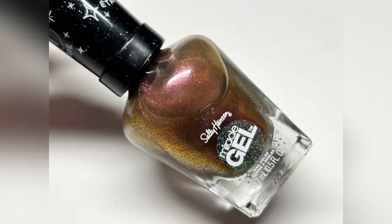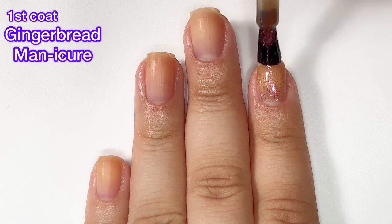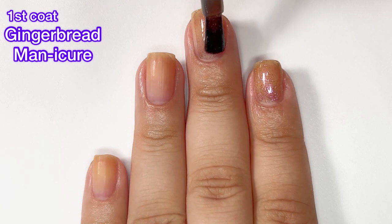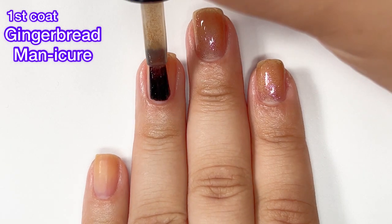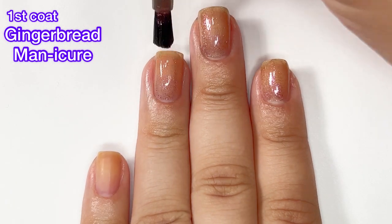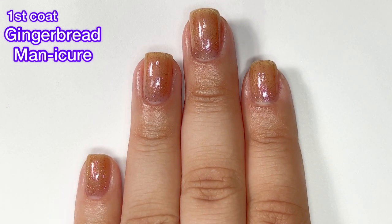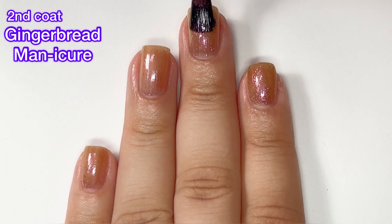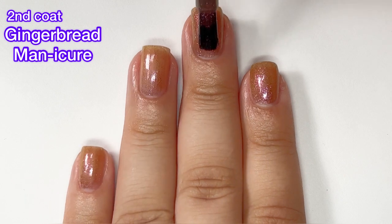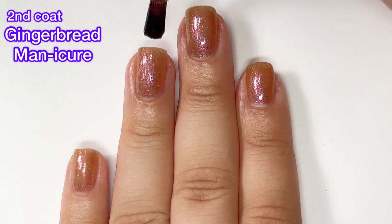Alright, first up we have Gingerbread Manicure, and this one is described as a rich chocolate with a glimmer of red sparkle. Now I'm getting these descriptions off of the Ulta Beauty website, and I believe that they are wrong because look at the first coat. I sped it up because it was just hardly anything to see there. Very, very sheer. All you're just getting is a little wash of shimmer. And yeah, I sped up the second coat also because again, there's just not a lot there to see.